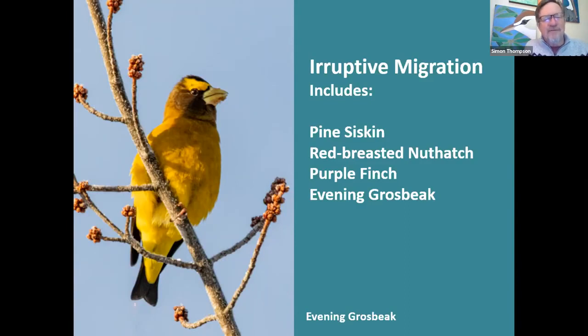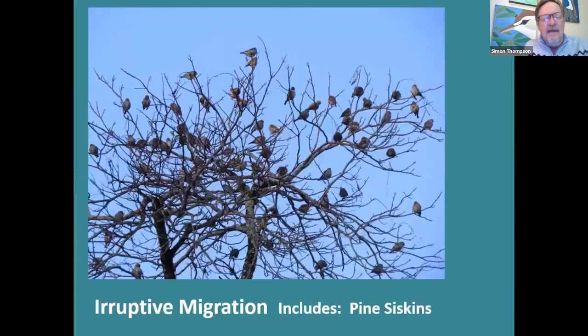I call them industrial strength goldfinches. If you get them at your feeder, you'd better buy stock in sunflower seeds because they will eat and eat. So, eruptive migrants, pine siskins, and they don't usually arrive in ones and twos. They usually arrive in tens and fifties.